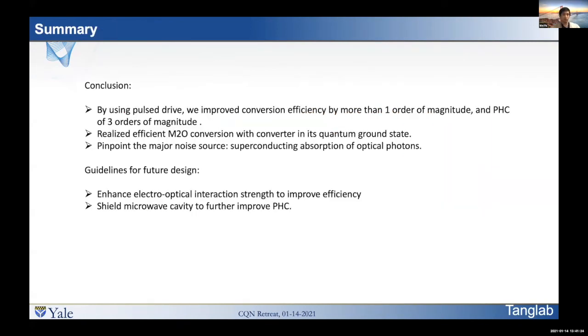To conclude, in this work, we use a pulsed drive and improve the efficiency by 1 order of magnitude and the power handling capability by 3 orders of magnitude. And we realize efficient microwave to optical conversion with a converter in its quantum ground state. We also found the major source of the thermal noise. Also, the study provides some guidelines for future microwave to optical converter design.